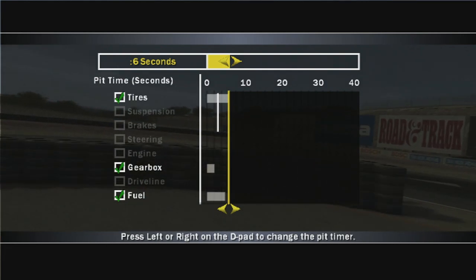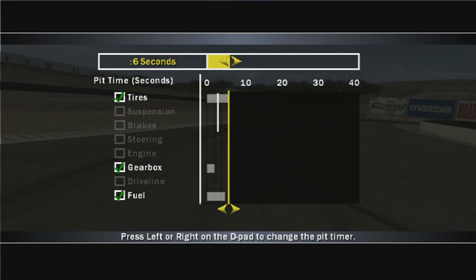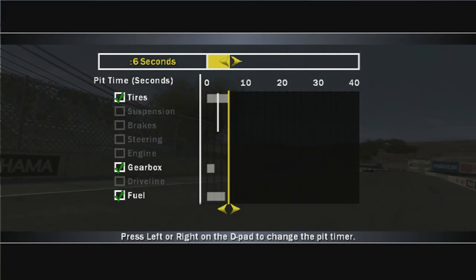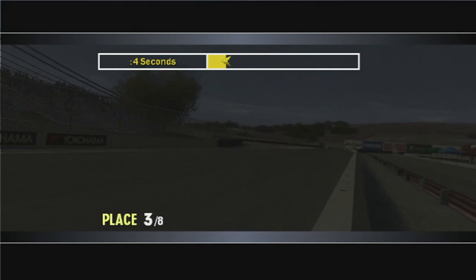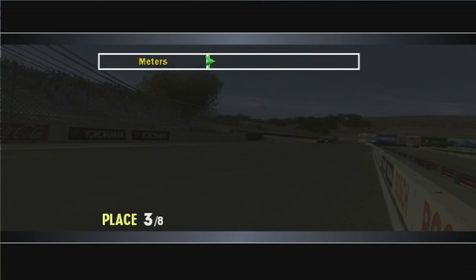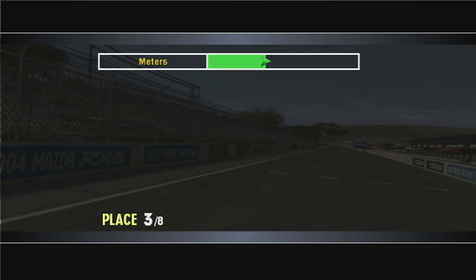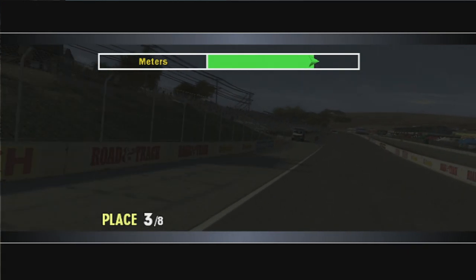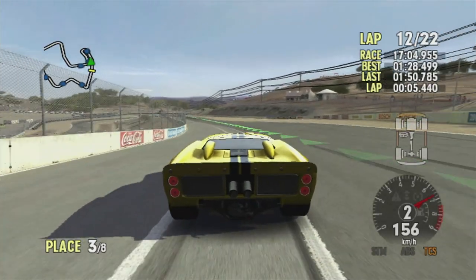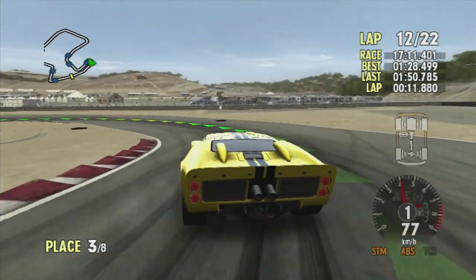There we go. We're in the pits. What has Bonetto sent me then? Let's have a look at this quick. Imagine boosting a Reddit post. That's kind of funny. Right, we're in third place. I don't like that, but we'll take it.